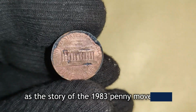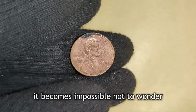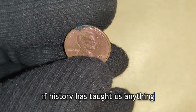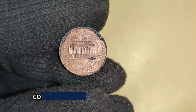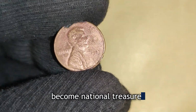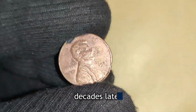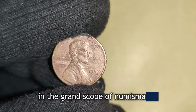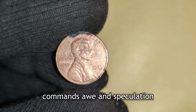As the story of the 1983 penny moves into the present day and beyond, it becomes impossible not to wonder what the future holds for this remarkable coin. If history has taught us anything, it is that rarity and myth only grow stronger with time. Coins that were once curiosities have become national treasures, and pieces dismissed as minor oddities have sold for record-breaking sums decades later. The 1983 penny is still relatively young in the grand scope of numismatics, barely 4 decades old, yet already it commands awe and speculation.